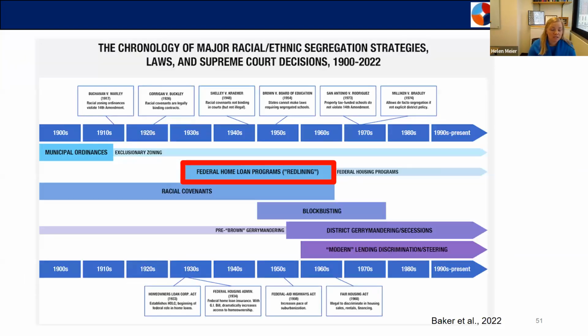And so then just to bring us home, the intentional, explicit, and implicit racialization of physical space to enact and reinforce racial boundaries and racial hierarchy over centuries has shaped the neighborhoods that we live in and the places and cities in the United States. And this figure shows the chronology of major race ethnic segregation strategies, laws, Supreme Court decisions over time. And we want to highlight that redlining is just one piece of a really big, complicated puzzle here.